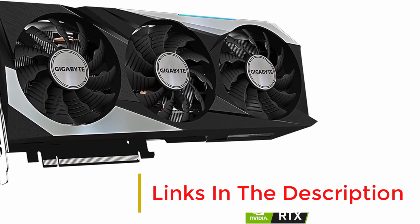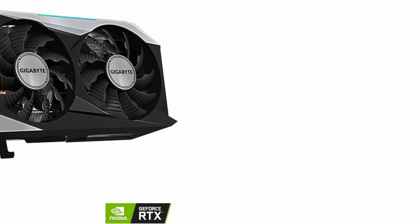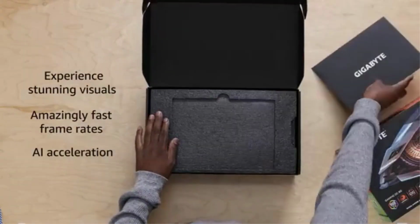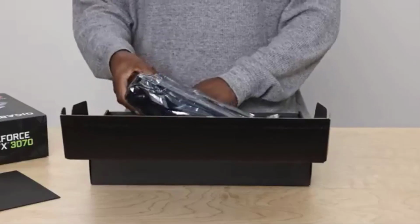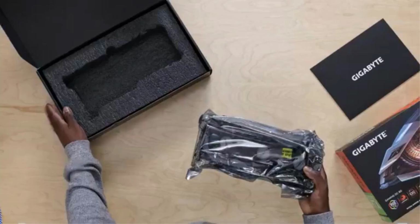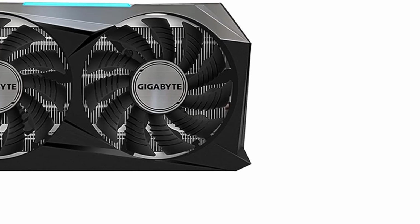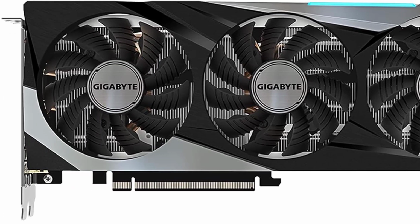With 5,888 CUDA cores, 46 ray tracing cores, and 184 tensor cores, you can enjoy some high-fidelity gaming on a budget. Other specifications include a boost clock speed of 1.7 GHz, 8 GB of GDDR6 RAM, and a memory bandwidth of 448 GB per second.